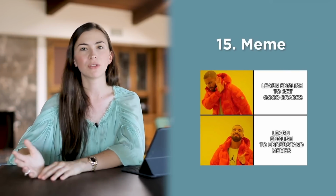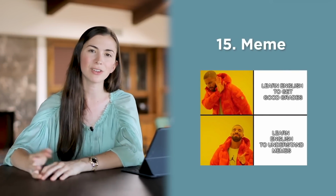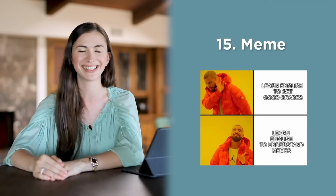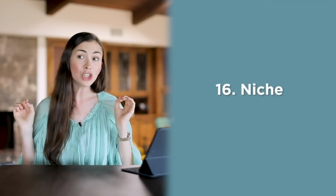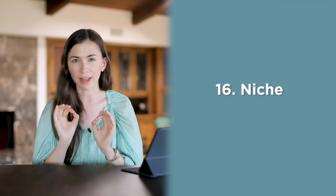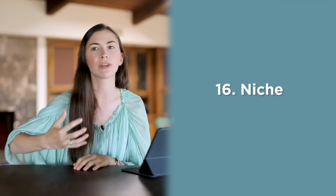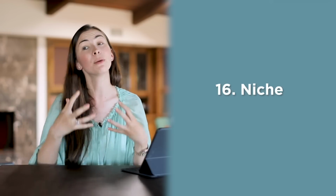Meme. We know there are a lot of memes on the internet, people making fun of each other, and yes, you're tempted to read this word differently, which is also funny, but no, it's meme with a long E. The next word is niche, and it's better to say it the more conservative, more academic way, the better way to pronounce the word that refers to a special role or place. A little niche.